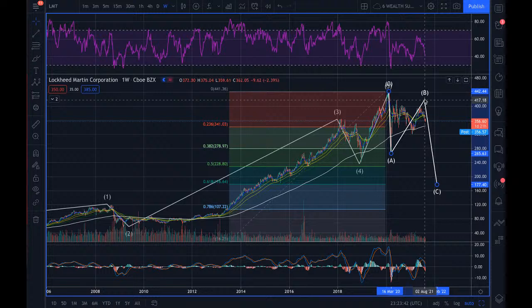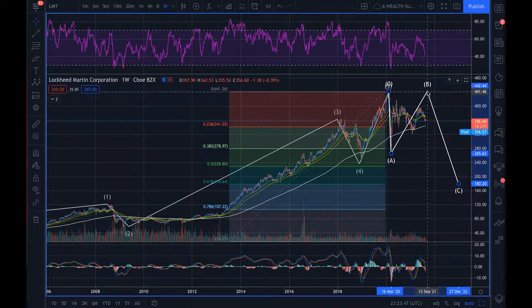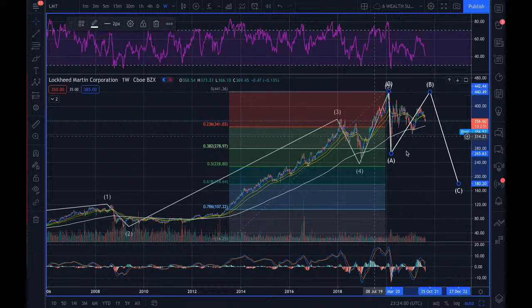Yeah, it could be in the middle of this B wave right here. Could still have another wave up right there. It could come all the way up. It could even go and make a new high and trick people. That's called an expanded flat. We'll have to find out. It looks pretty volatile, and it definitely started the beginning of a correction, that's for sure.